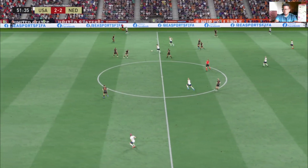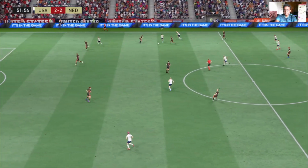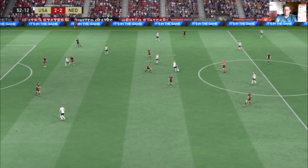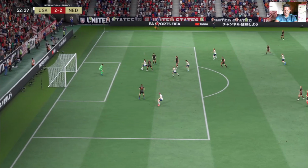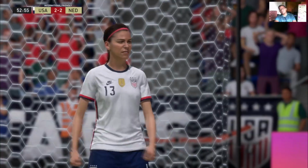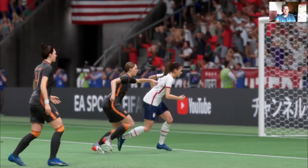Alex Morgan. This might be ideal for the counter. Horan. Mastery of the passing game. Can they forge ahead? There's still danger here. Great reflex action. Well, that should have been a goal. Mind you, it's a brilliant save.